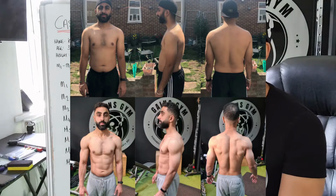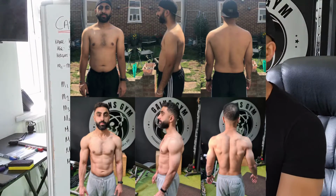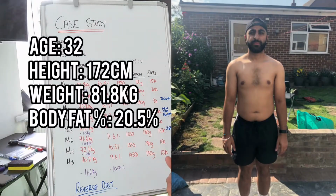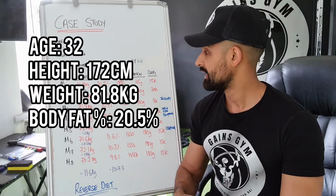So to begin with, his starting stats: he's 32 years old, his height is 172 centimeters, his starting weight was 81.8 kg, and his starting body fat percentage using the US Navy method was 20.5%.